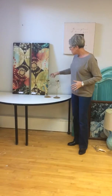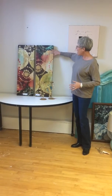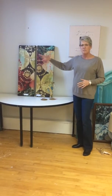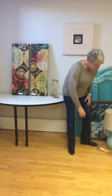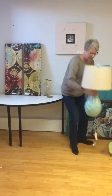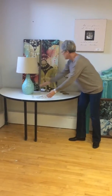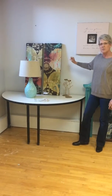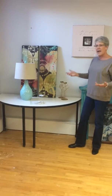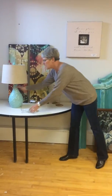And as you can see, these gold candlesticks are super great, and they pop the gold that's in the paintings. But if you went with a different color, let's use this lamp, for example. Bringing this lamp in now pops some of this other light aqua color that's in the painting. So that would be a great accent color for the room, is to use that aqua from the lamp.